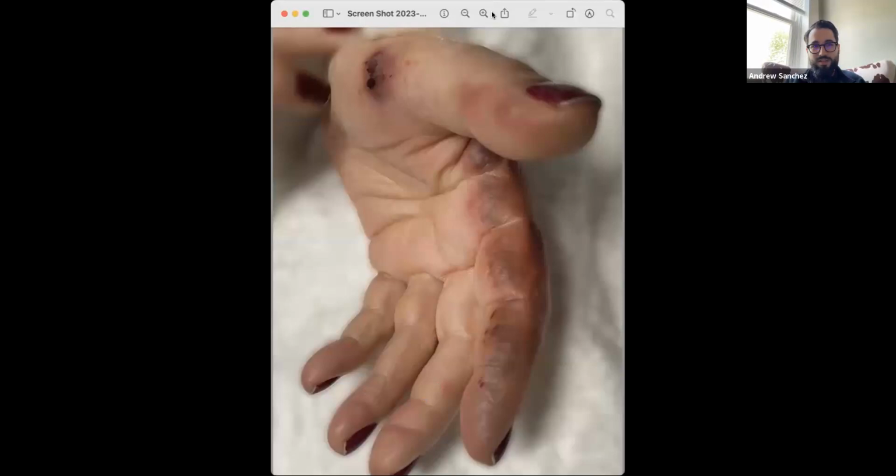Okay, so this is what her hand looked like when she made it to the hospital. And that's the end of the first aliquot.